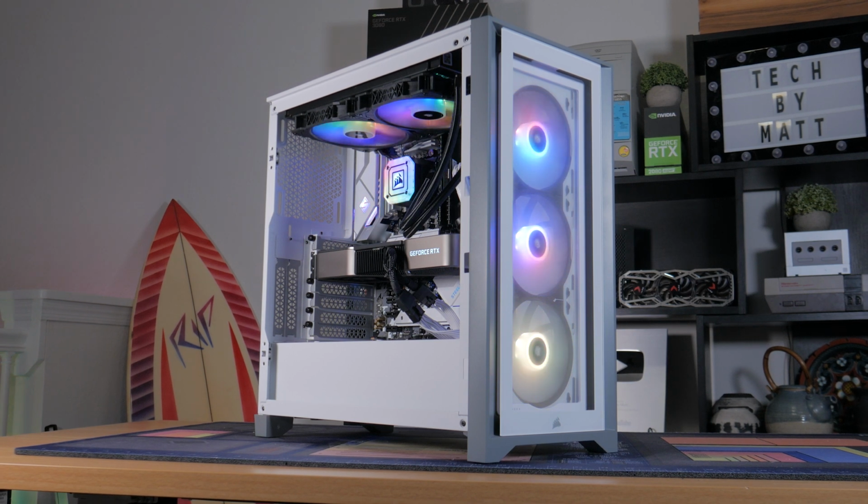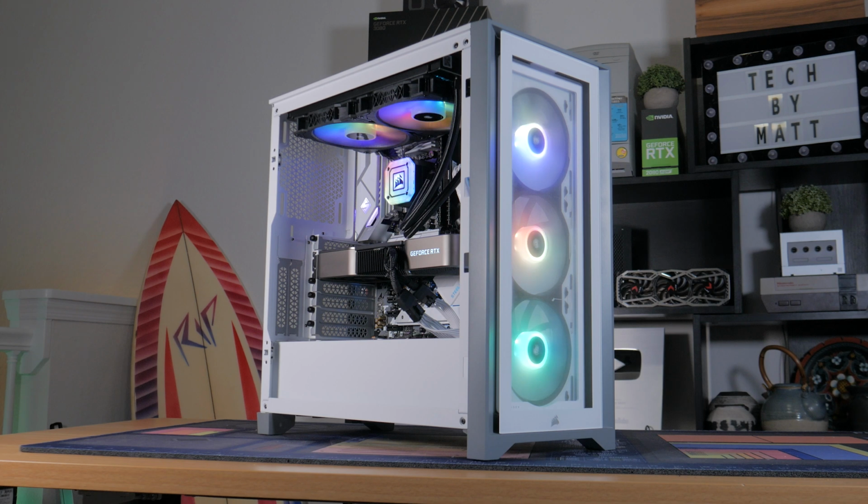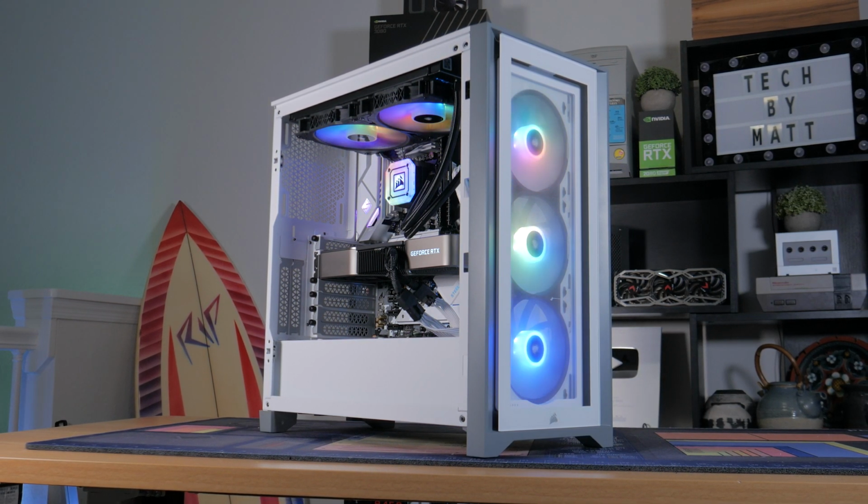750 watts is enough for this configuration, but if you're trying to push every component to the max with overclocking, going for something like an 850 watt power supply might be a good idea.